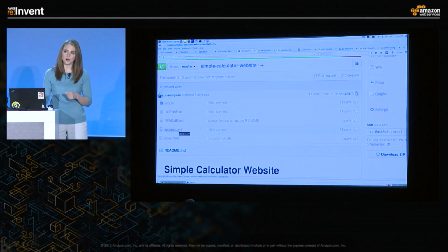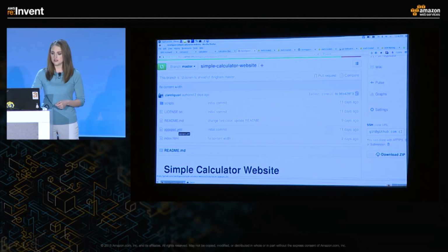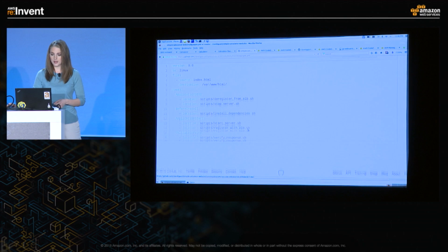And then the most important part for CodeDeploy is going to be the application specification file. So that's going to define how CodeDeploy needs to install this on a single machine. So we call that AppSpec for short. Let me show you a little bit about the AppSpec file and break this down.